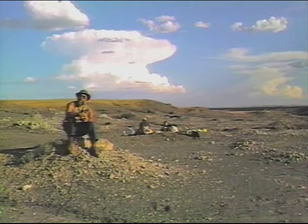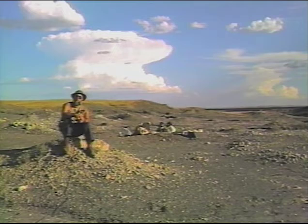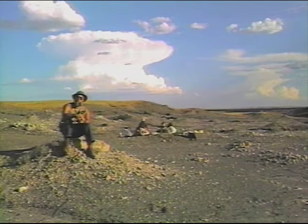Interbedded with the shales, we find abundant fossils of large vertebrate animals, such as mosasaurs, plesiosaurs, pterodactyls, turtles, fish, and many other large vertebrates that lived up in the water mass.